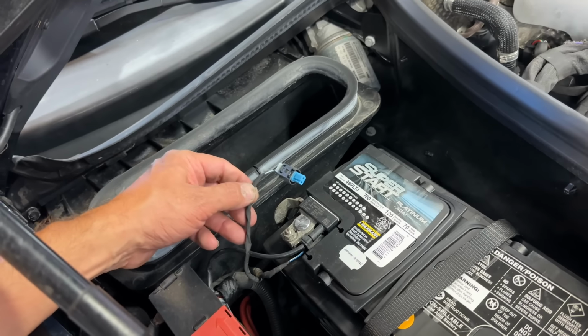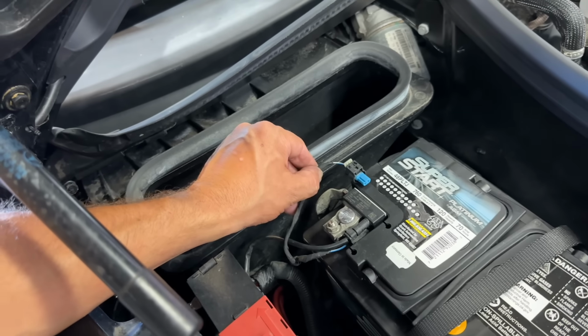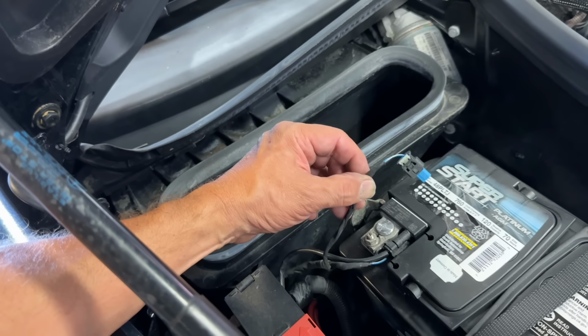So on the factory lithium ion battery, this plugs in and it's on the CAN system, and it's sending data to the onboard computer of how the battery is performing, I guess. And without that there, you get a code that comes on the dash. It's like, stop the car, go to the dealership, battery problem. Obviously it still runs fine, it just has that error. That's kind of annoying. So we've got to get that coded out too.